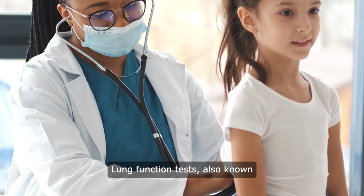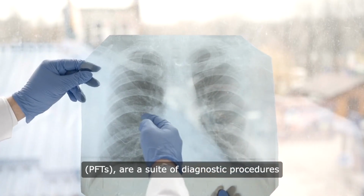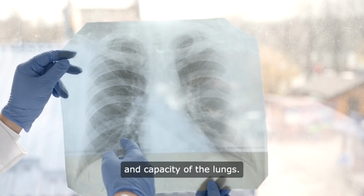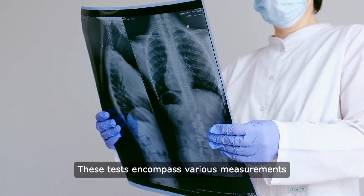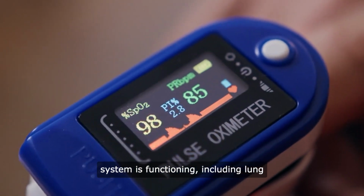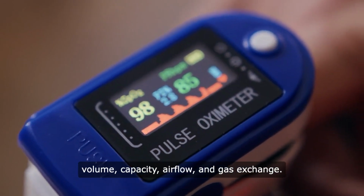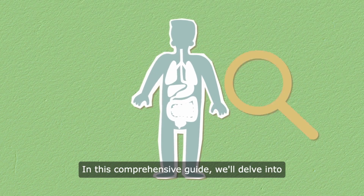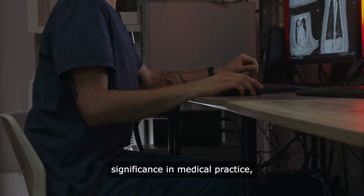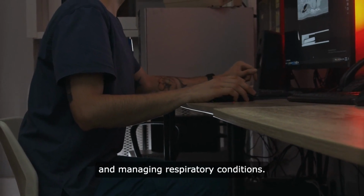Introduction. Lung function tests, also known as pulmonary function tests, PFTs, are a suite of diagnostic procedures aimed at evaluating the functionality and capacity of the lungs. These tests encompass various measurements that assess how well the respiratory system is functioning, including lung volume, capacity, airflow, and gas exchange. In this comprehensive guide, we'll delve into the intricacies of lung function tests, their significance in medical practice, and their critical role in diagnosing and managing respiratory conditions.